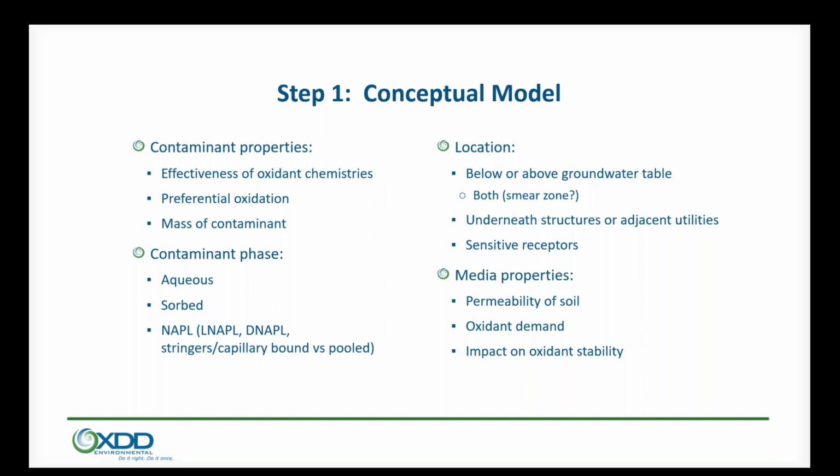And then media properties, permeability, I mentioned that earlier. Low or high permeability affects your ability to make contact and whether something's diffusion limited. Your oxidant demand: if there are high organics in the soils or a high oxidant demand, that can directly affect chemical costs, and that can impact whether or not the application is going to be feasible. And then impact on oxidant stability. We want to understand how long the oxidant is going to persist in the subsurface relative to something being diffusion limited, or if you have very high groundwater velocities, are you going to flush your oxidant after the injection outside of the area that you're looking to have it stay in? So these are all very, very important things to understand.